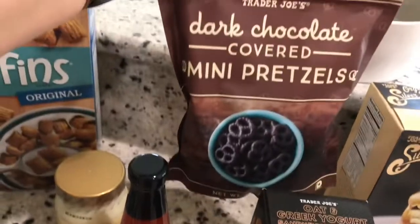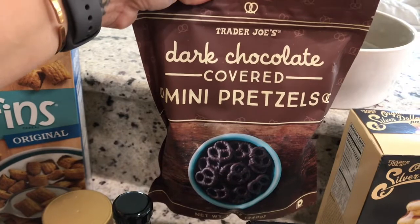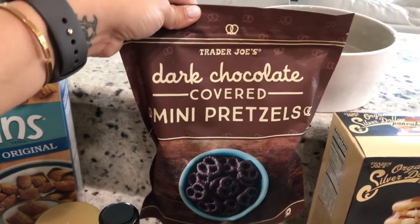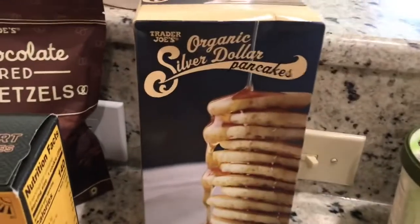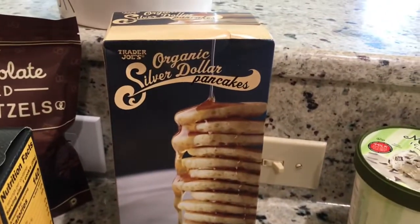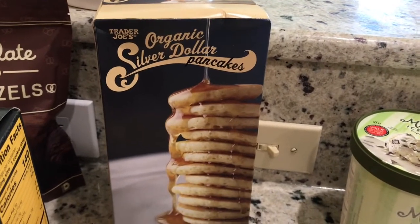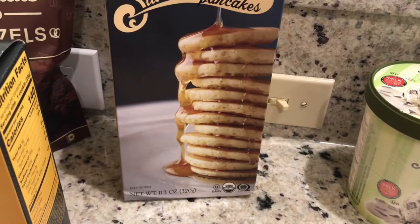These Matthew has looked for forever. They usually always have just milk chocolate covered mini pretzels, but these are dark chocolate mini pretzels. So I'm gonna hide these in the back of the pantry until he gets home so he can have those. I picked these up for Reed every time we go to Trader Joe's, and he literally eats this box in, I don't know, a week's time. He would eat pancakes for breakfast, lunch, and dinner if I let him, which I don't let him.